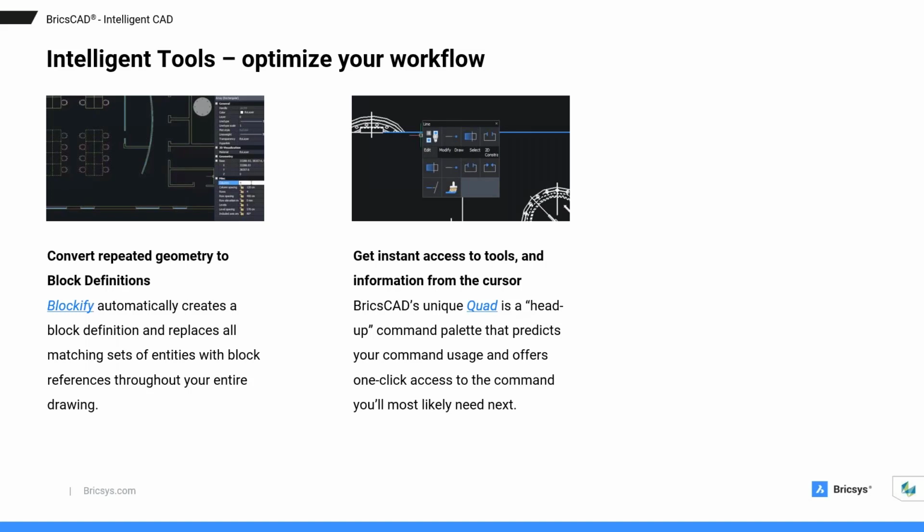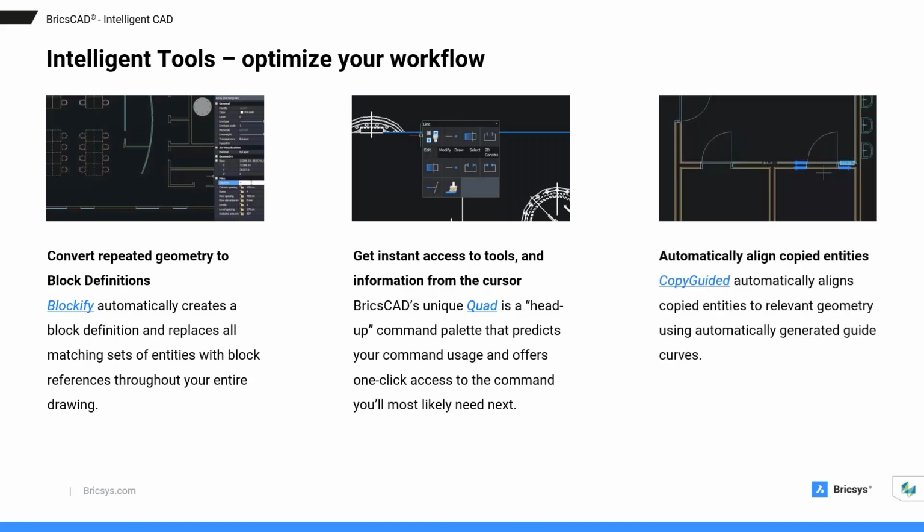And Copy Guided allows you to copy entities using surrounding geometry as a guide for where they will be placed, automatically adjusting the geometry in a copied location to suit. A great example for this is, imagine copying a door, which has the door, the swing of the door, and all the other bits and pieces that go with the door.